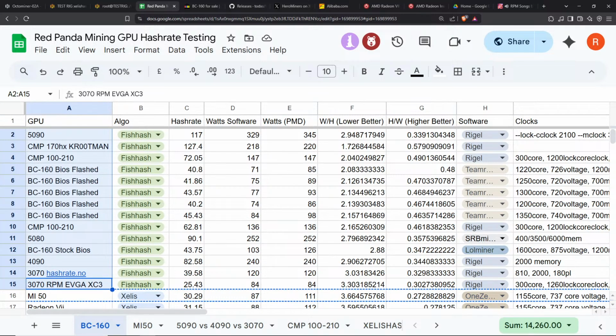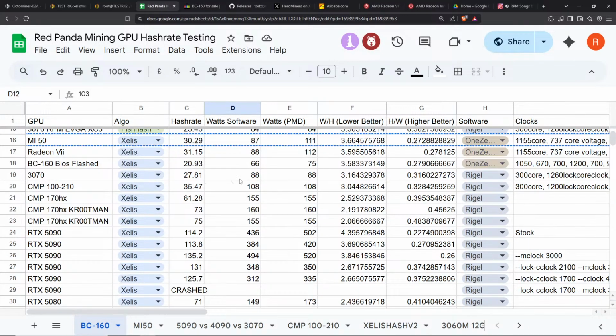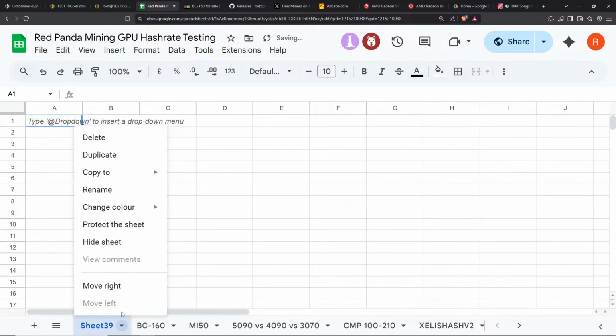Sort the list by efficiency. Let's see where it lands compared to others. Yeah, the problem is, Douglas Hean, you know what? I don't know why I put all the same algorithms in one sheet. I'm stupid. Let me just make another sheet here.